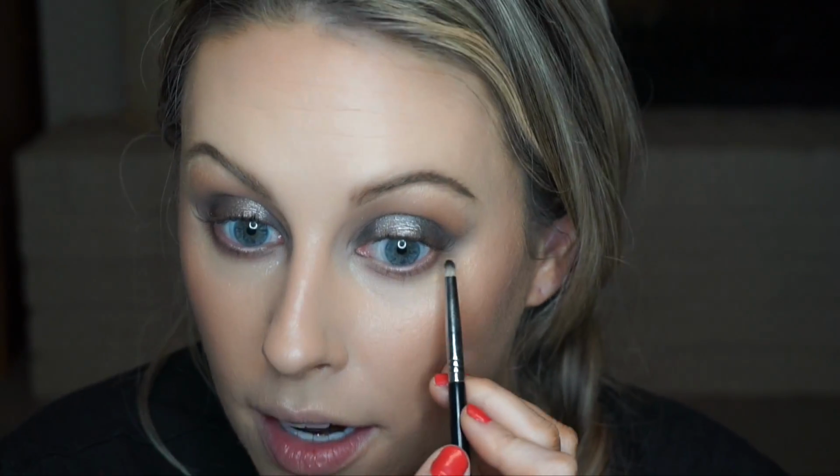But I don't want to drag it down so far because I don't want to look like Avril Lavigne circa 2015. You know what I mean? Wait, 2015? What am I talking about? 2005, 2006, 2007? I don't want to look like her.